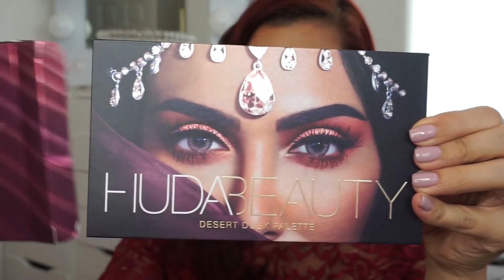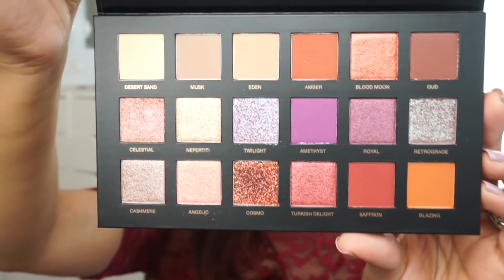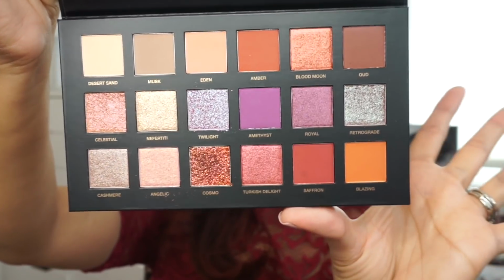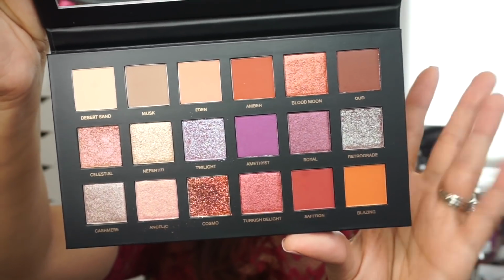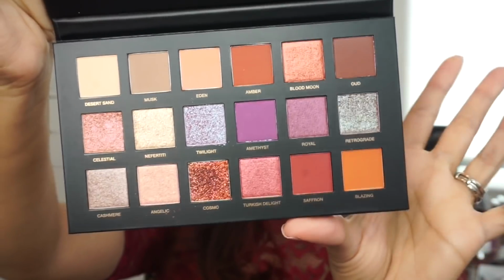I'm going to be probably super extra for this video, because that is how excited I get over Huda Beauty products, and that's how it's going to go. Zoom in here so you guys can really take a look at these colors. You guys, this palette, I know I'm not going to be able to put it down. I'm going to do 10 million looks and I cannot wait to start.